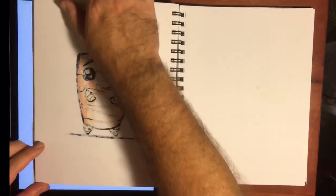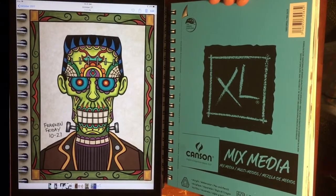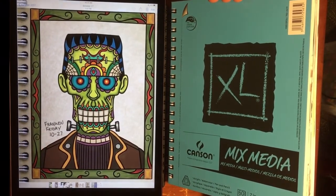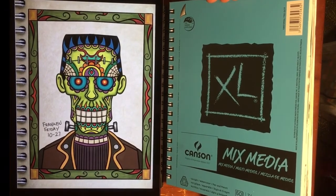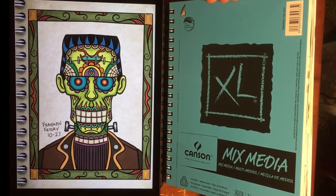October 27th. Let's see. I believe that is digital as well. Oh yes, this is one of my favorites. I love Day of the Dead, and I hadn't incorporated that into the month, and it was Franken Friday. And at first I was going to do another little cutesy drawing of a Frankenstein, and then I thought, no, let's do a sugar skull version of Frankenstein.